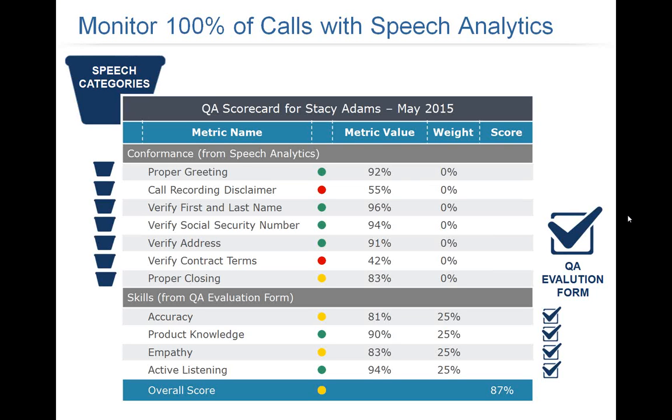And then this is kind of the next generation. We get a lot of questions about this, and we're working with customers right now to talk through this. What this does is give you the ability to monitor 100% of your calls. So we call it conformance. We don't like to use the word compliance when talking about speech analytics. You may hear the word compliance from other vendors.